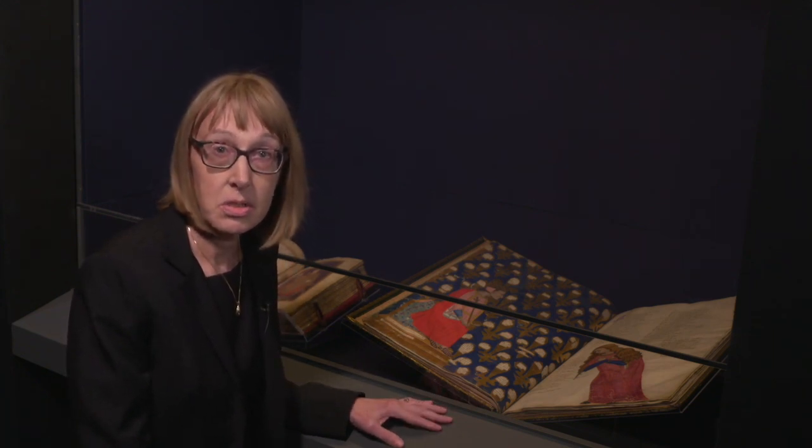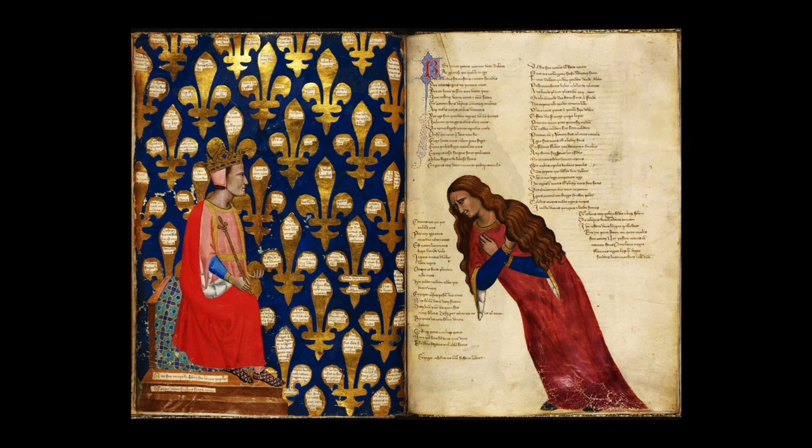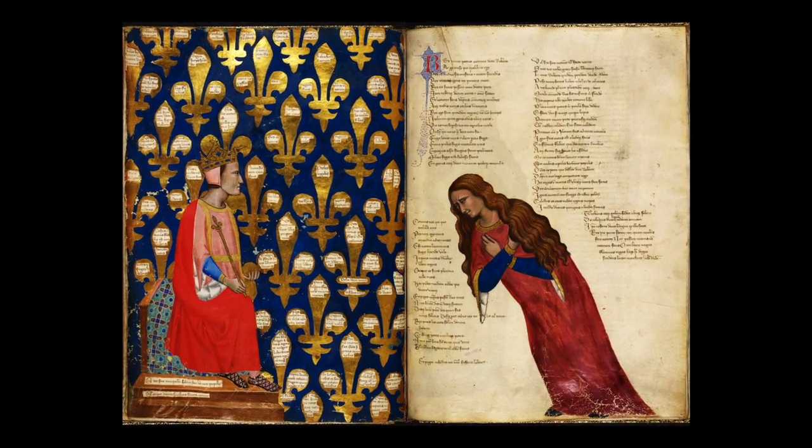In it, the city of Prato asked Robert for protection, to unite Italy, and to restore the papacy to Rome from Avignon. The city is personified as this woman with long flowing hair, beseeching the king, in stark contrast to Robert, who's seated formally on a throne with a gold crown, scepter, and orb. His position and his royal status as part of the French royal family is underlined by the large gold fleur-de-lis completely covering the background behind him.